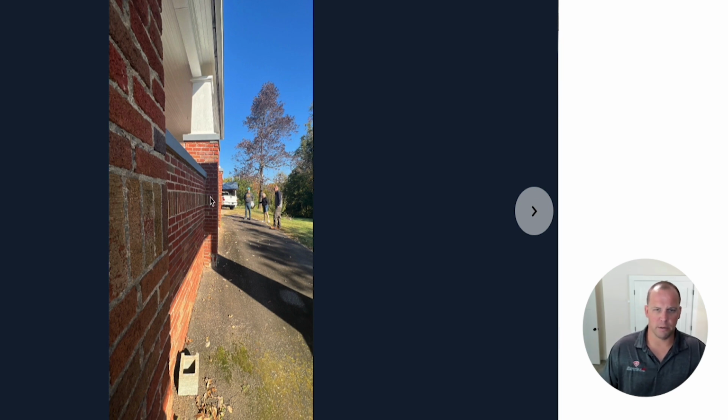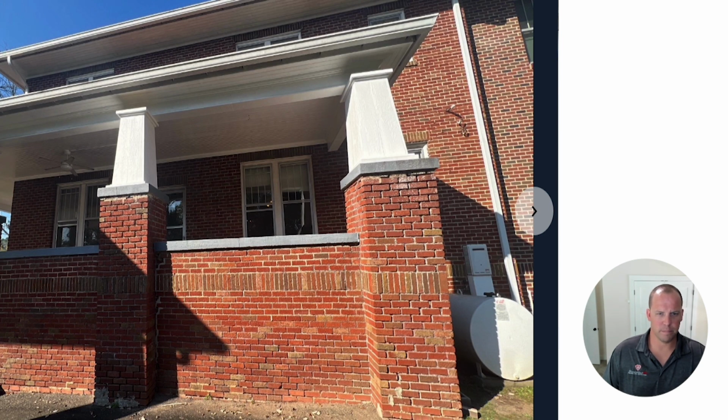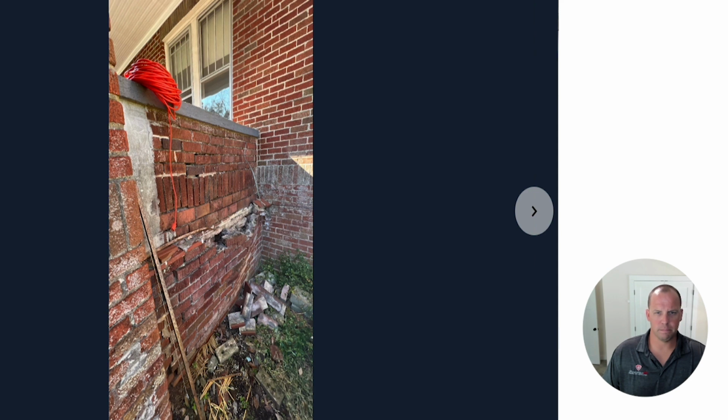and you can really tell both this column and the column in the background are leaning. It's a little bit hard to tell in this picture, but you can definitely tell that back column, how far out it's leaning relative to the others. See some repair work's been done here, cracking there. This wall is already starting to fail. I mean, you can see the bricks. This is not during any demo. This is like this when we got there.